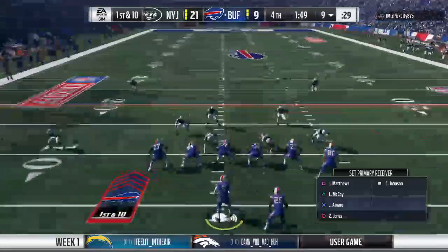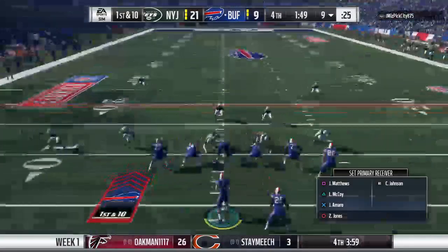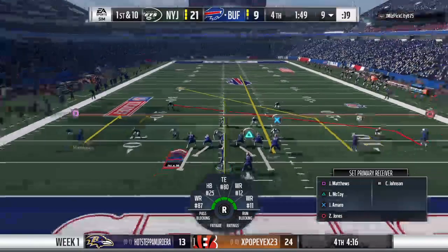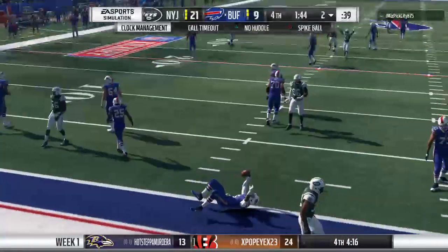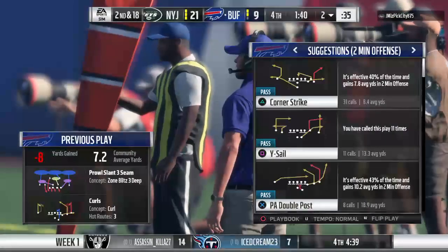Here we go. On first down, it's Taylor, and he's going to go down right near the goal line. The officials look at each other. They're going to mark him at the 1-yard line.